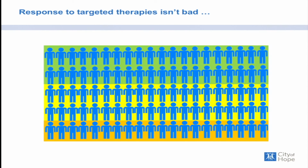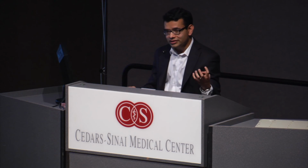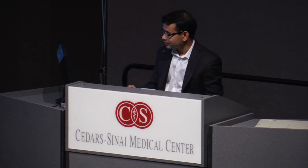So I would suggest that the response to targeted therapies isn't bad. Recall that, if we have these 100 folks in a room, we're going to have the 40 who have a response and shrinkage of their disease, the 40 who have stabilization, and the 20 who progress. But what we really want to do is harness that benefit that we had in the interleukin-2 immunotherapy era and generate some durable responses.